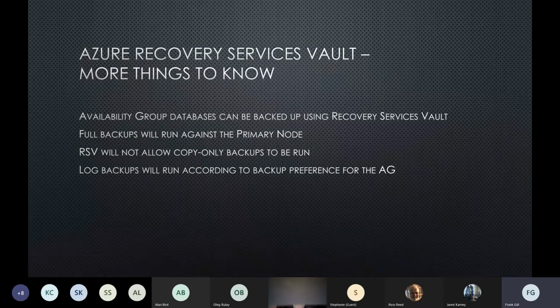And for that reason, regardless of how your backup preferences are set for your availability group, and your options are primary only, secondary, preferred, secondary only, regardless of how that is set, that full backup will always run off the primary. If you do have your backup preferences set to secondary only, it will run your log backups off the secondary. And the reason for that is just the inability to run a copy-only backup.